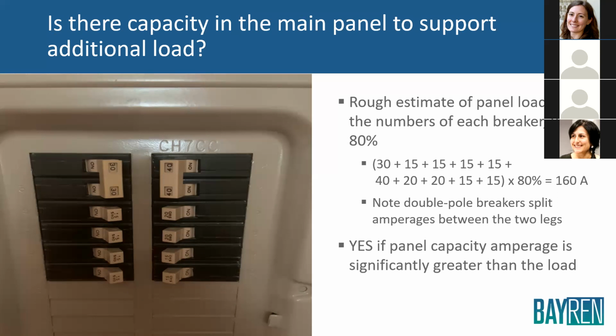It's likely okay. I will note that if you're switching out, for example, resistance heat with heat pumps, you're going to lose some resistance heat load and free up some breakers for heat pumps. So it's not exact by all means, but it is a very quick estimate that's going to work for our purposes here.